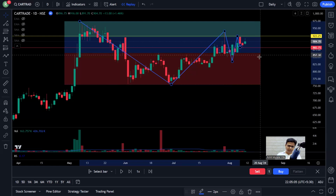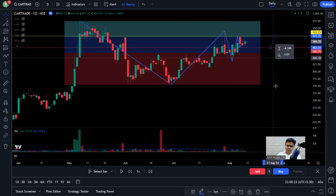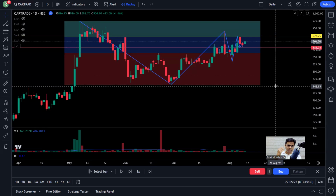So I decided, let me limit my risk. Instead of keeping an 8% stop loss, why not keep my stop loss at point number 6, which is the low of this red candle, which is 882.75. So now if we look at risk, what's my risk in this? My risk is 4.34% risk, which is almost half of the normal 8% risk that I take. So immediately while getting into the stock itself, I have reduced my risk by half.